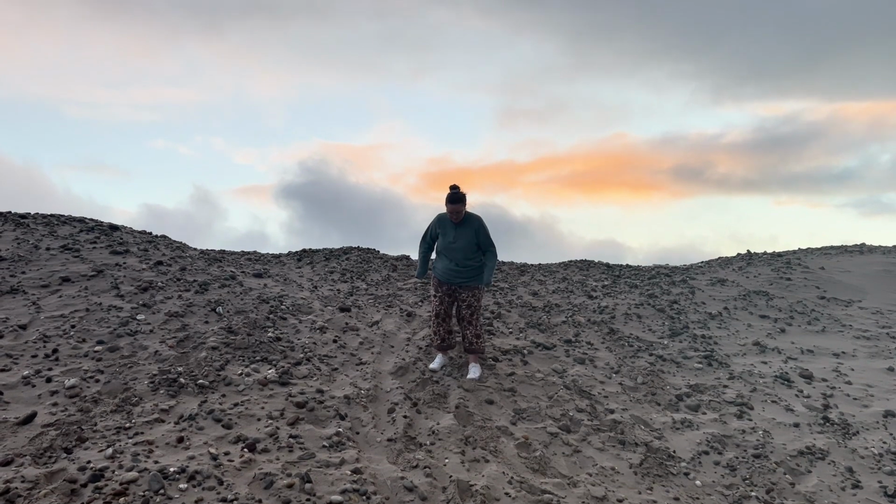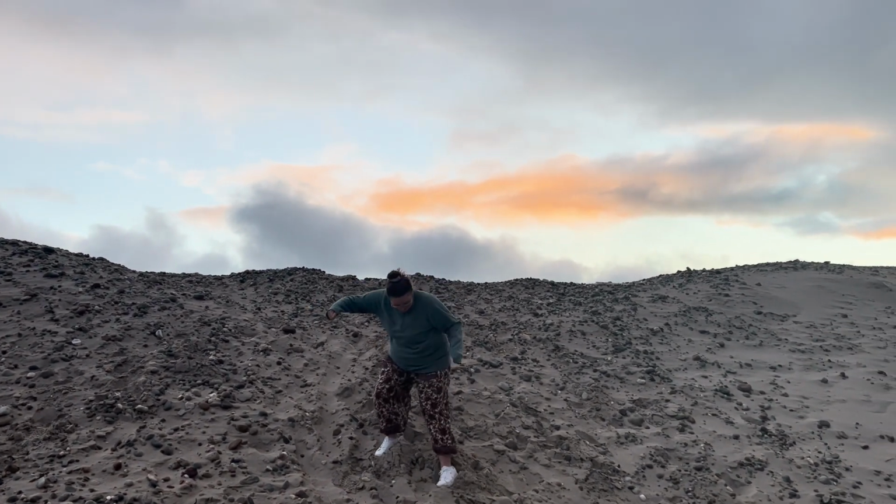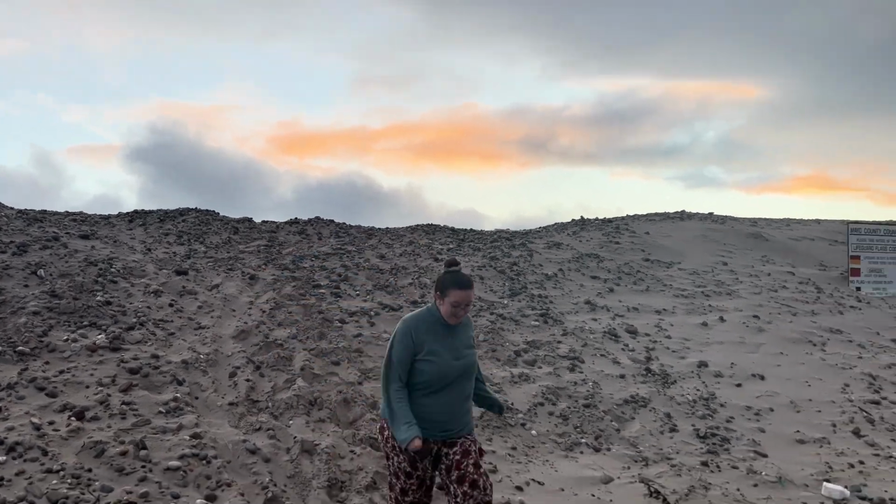Like watching Bambi. Oh no! Oh, Fiona, don't bury your foot.